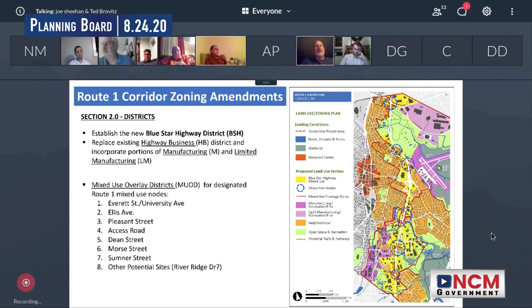Basically, what we're doing is taking the existing highway business district together with the limited manufacturing district that is located on or near the Route 1 corridor. So those frontage properties in those three different zones will be combined into a new zoning district called the Blue Star Highway District.